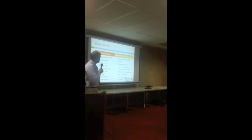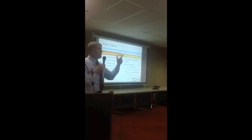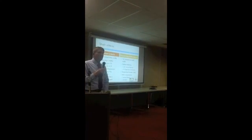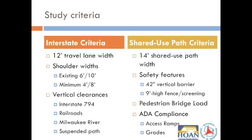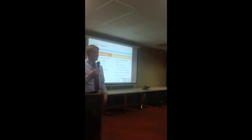Now with the shared use path criteria, we looked at a 14-foot wide path. Again, thinking back to the safe and efficient system that we're operating to or wanting to plan here, that traffic operations and safety led us to go with a 14-foot wide. That's the desirable, if you will, from the department's perspective for the width of the path. From a safety standpoint, let me just say this again.